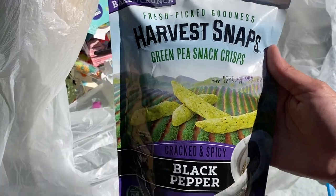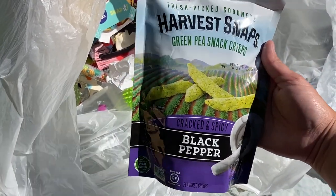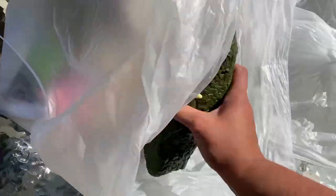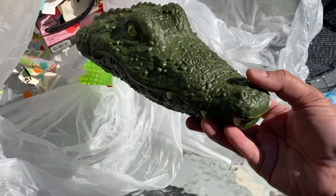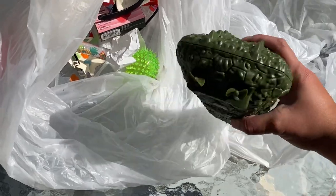But you know what? It's okay. Because these are full of preservatives. So they still will be just fine. Whoa, look. We got a crocodile head. I bet you that belonged to something.